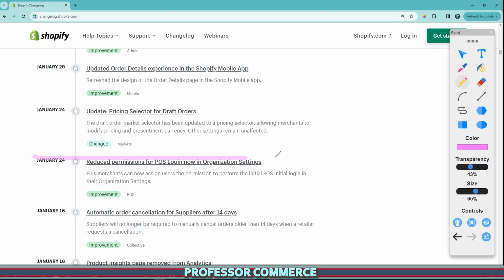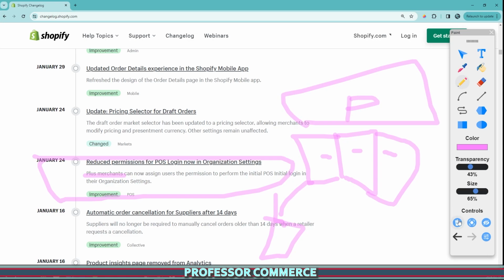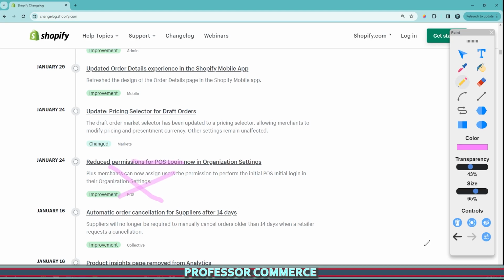We have an improvement here on January 24th, but this is only for Plus merchants. So if you're a Plus merchant, you're probably not watching this video. Plus is the tier of plan above Advanced. So with Shopify, there's three main tiers. There's Basic, there's Shopify, there's Advanced. Below Basic, there's Starter, which I'm actually a huge proponent of, but I think is mainly overlooked. It's really good for beginners. And then above this, they have something called Plus. And that's for the biggest merchants, you know, Mr. Beast Store, Staples, Gymshark. These are all companies that are making millions and millions of dollars, and they are Plus merchants.